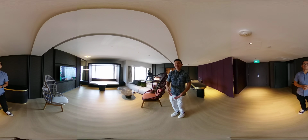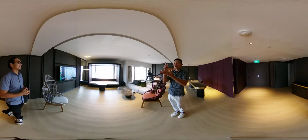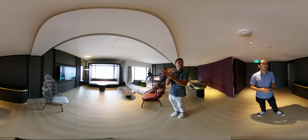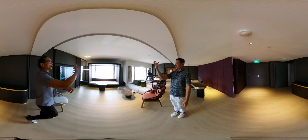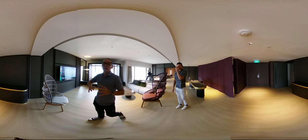If you are new to our 360 series, all you need to do is pan your screen by swiping to the left or right, like moving around your mobile phone. But if you are watching on the smart TV, I'm sorry that you can't really have a good angle.